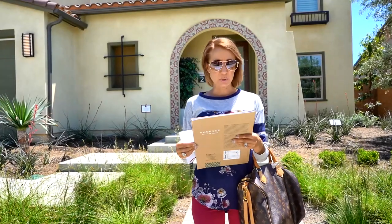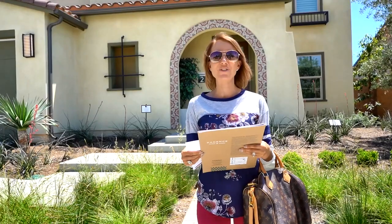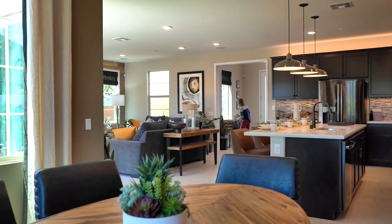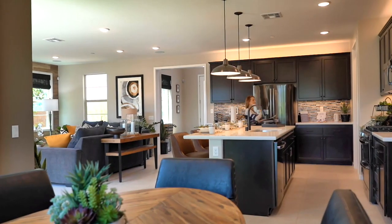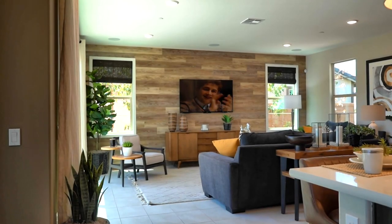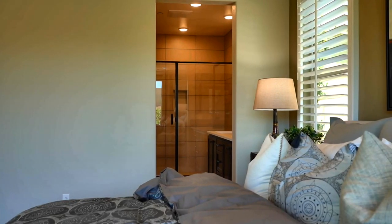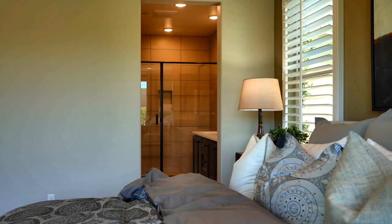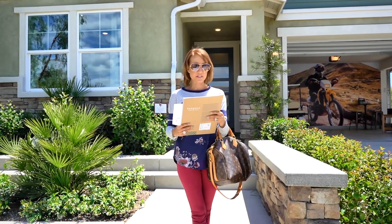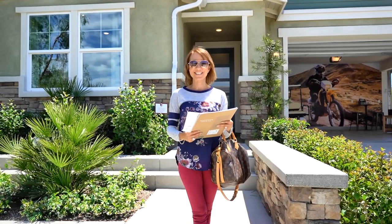This is residence two. It's approximately 2,348 square feet, and it starts at $381,000. This is residence three. It's approximately 2,595 square feet, starting at $398,000.